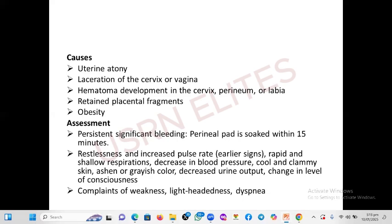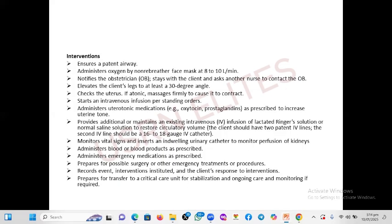So for your assessments, it's going to be significant or persistent bleeding. The perineal pad is going to be soaked within the first 15 minutes. That is why I was saying that within the first 15 minutes, you have to monitor for pad soaking. If the pad is completely soaked, it means the person is bleeding. Restlessness, the pulse rate will go up, and all indications of hemorrhage or shock will also be there. Then there's also going to be weakness, some form of lightheadedness, and dyspnea.